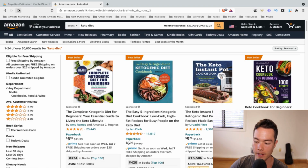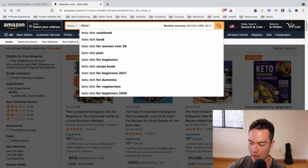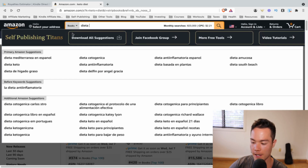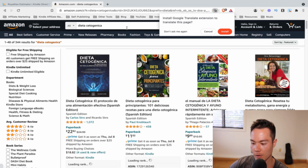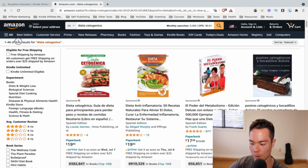The same keyword that you can go into in the US could be way less saturated in the Spanish market or the Italian market. So just to show you a good example here, for the keto diet keyword, we have 50,000 results right here, which is insane. It's a lot. However, the direct translation for keto diet in Spanish is this one, Dieta Ketogenica, and it only has 344 results under it, which is insane.